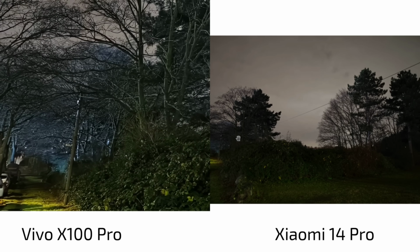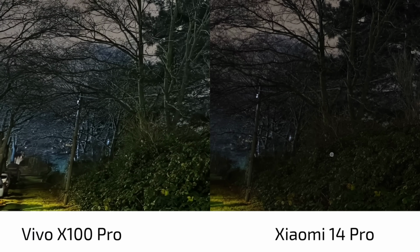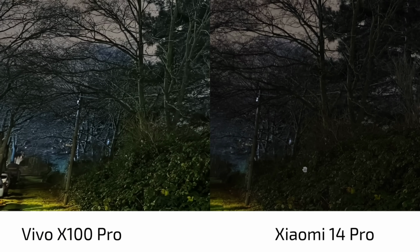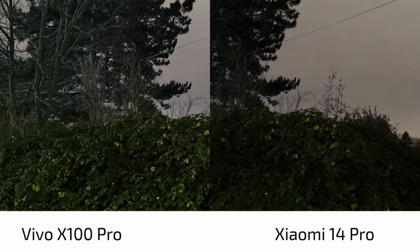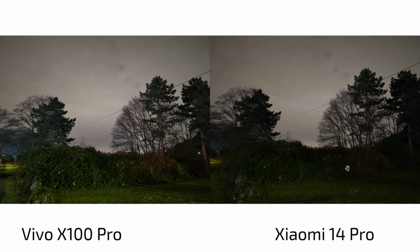So the IMX 989 versus the new Light Hunter 900, which is like an OV9000-something edited version, basically on par, but I would give the slight edge maybe to the Vivo X100 Pro in certain situations, depending on when you're shooting at night. So this is my conclusion. This is my review of the nighttime photos.